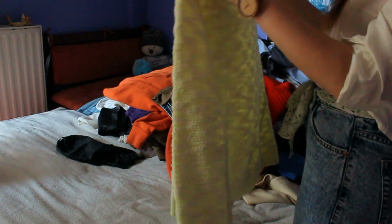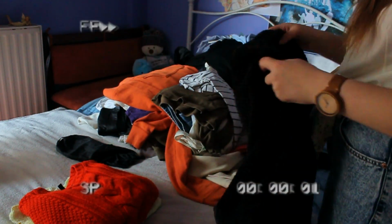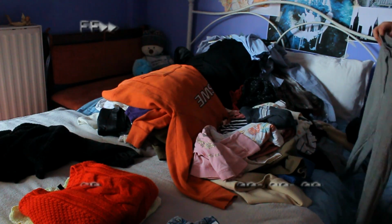Okay guys, this is the last hard step. I am going to divide everything that remained into categories as they'll go inside the closet, like jeans, skirts, t-shirts, so that I can find fast whatever I need and I don't have to search through a pile of clothes.